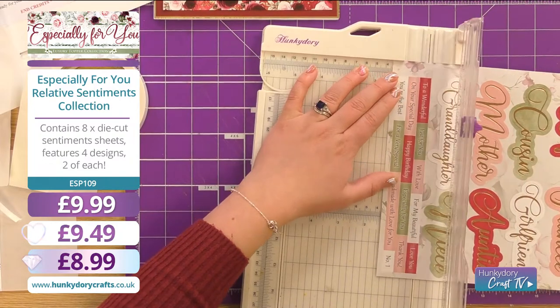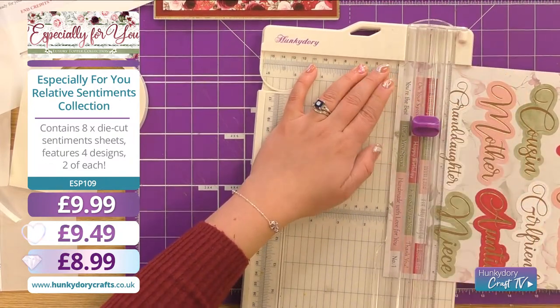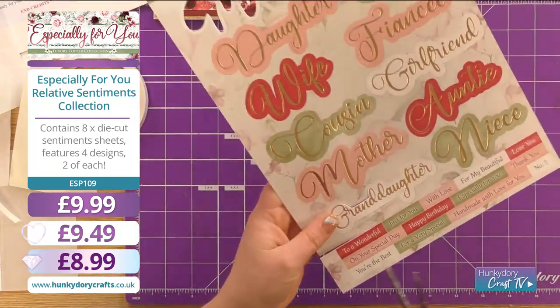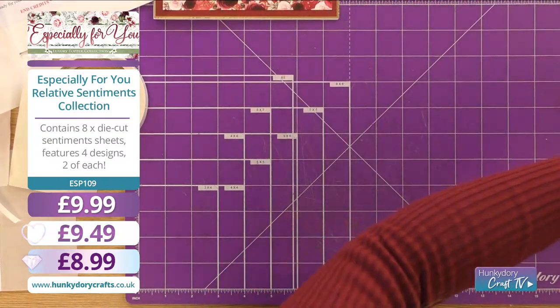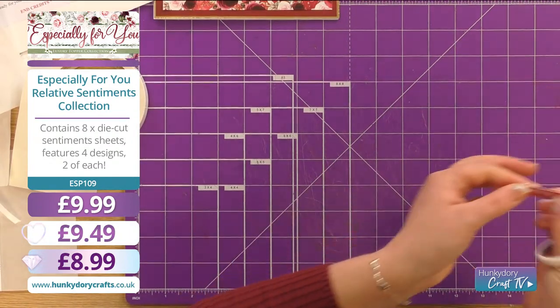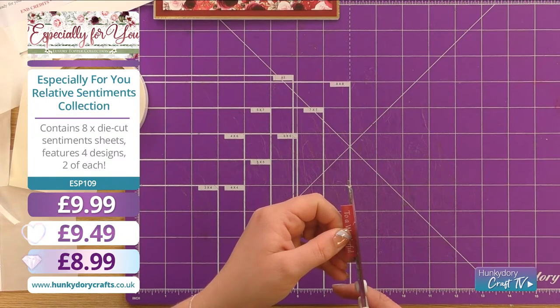So let's go over here like so, and then we can just use our scissors for these little pieces. Just popping that off there, and then we've got some more white ribbon left, so we might just add a little bow to this.